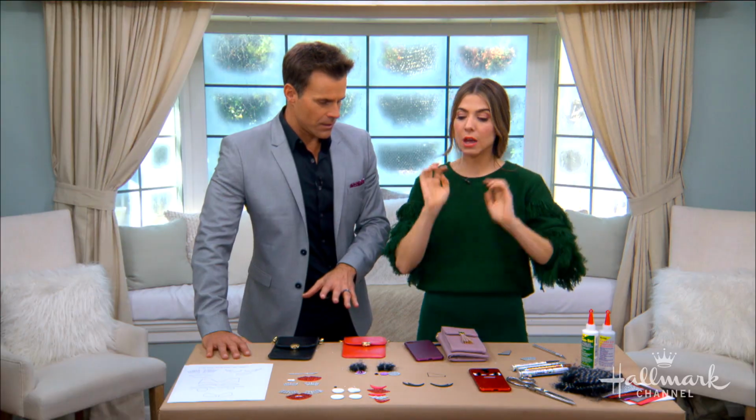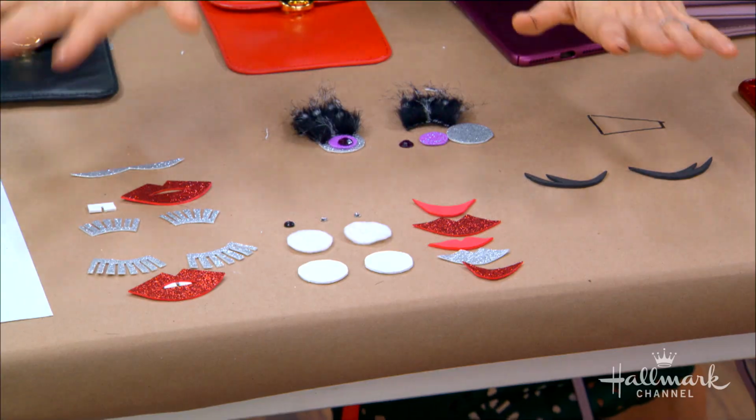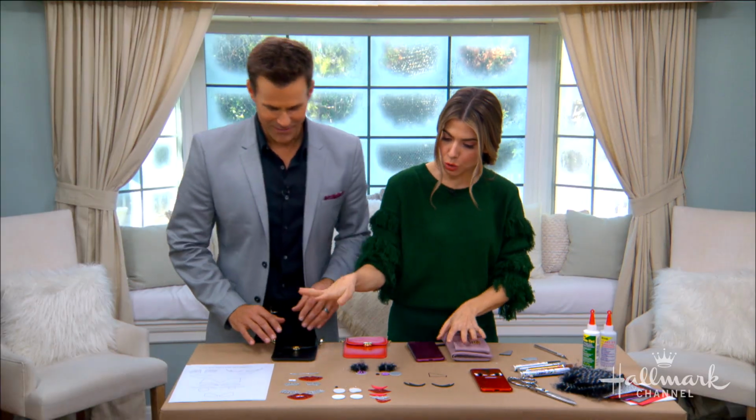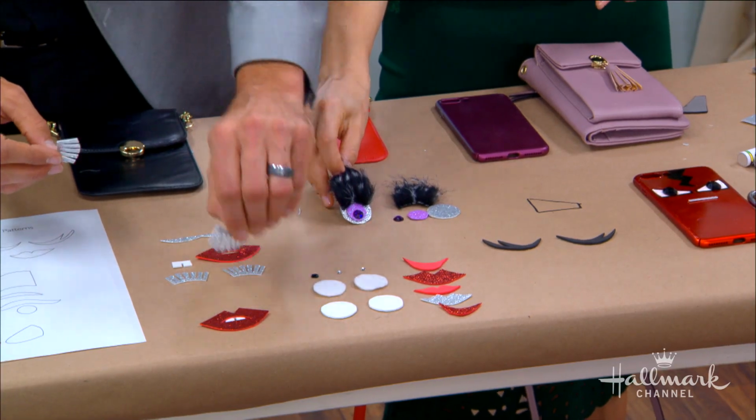Yeah, and Cameron, I would love if you would sort of like, this is our condiment bar, like our taco bar of accoutrements. Yeah. And let's design our phone case. I was sort of hoping you would ask. Why don't you start with whichever one you want, and I'm gonna show you guys how to create these eyes right here.